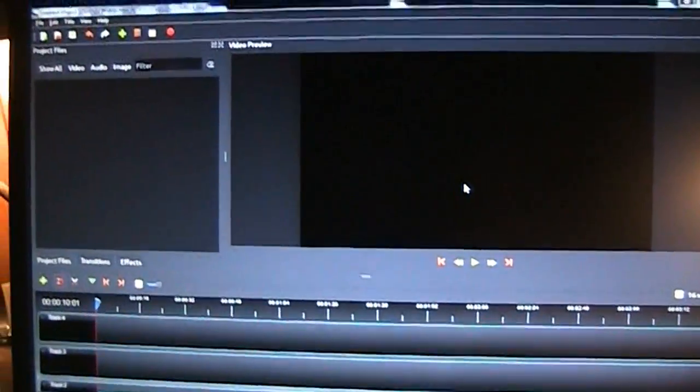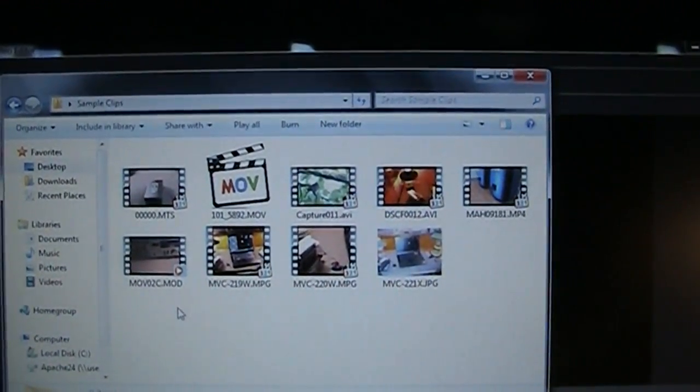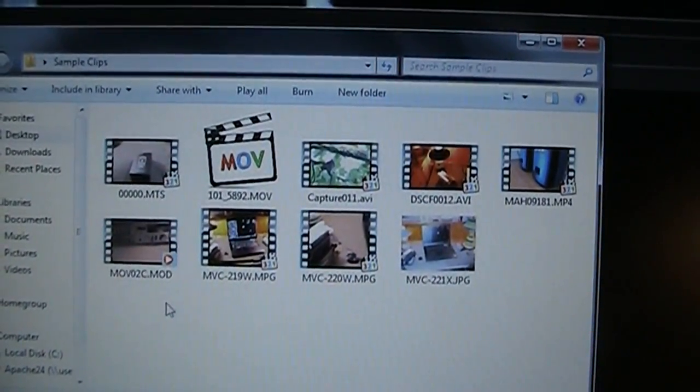So I have it set to DVD widescreen NTSC, since the majority of the video that I'm going to be testing with this program is either DV-AVI files or files created with this camera, which are MPEG-2 DV NTSC widescreen video files. And to really put the video editor through its paces, I have created a number of video clips with varying formats, containers, and codecs.